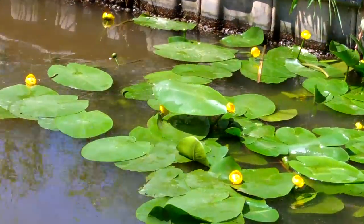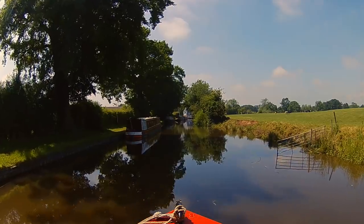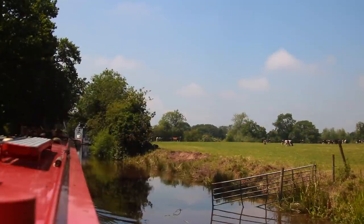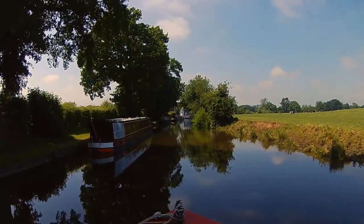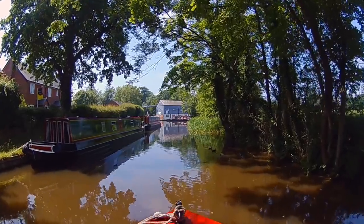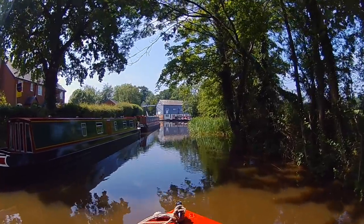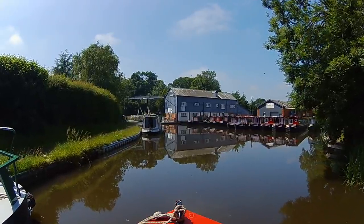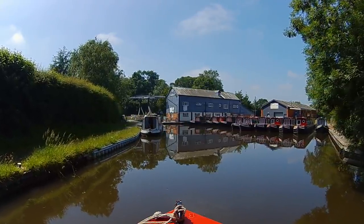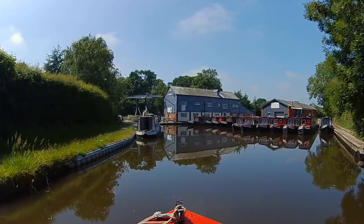I'm at Wrenbury now, and I've just been through the first of three lift bridges. One of the lift bridges is automated, I believe, so it'll need a British Waterways key. The grey building in the distance is Wrenbury Wharf, which is an old mill building. On approaching the wharf, I was amazed to see the fleet of holiday boats all moored up because of COVID-19.